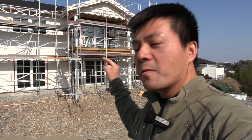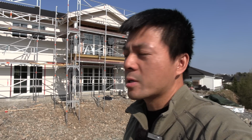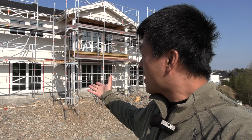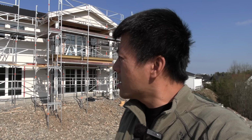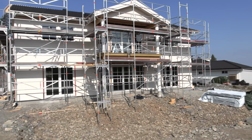So yes, we have come this far now. This is 13th of May 2023. So you see, they managed to set up the house quite quickly. This is the advantage of using a wooden house. Today we cannot look inside, but you can see it from here. I guess I can walk around a little bit so you can see.